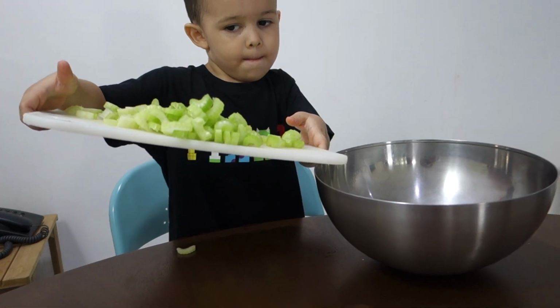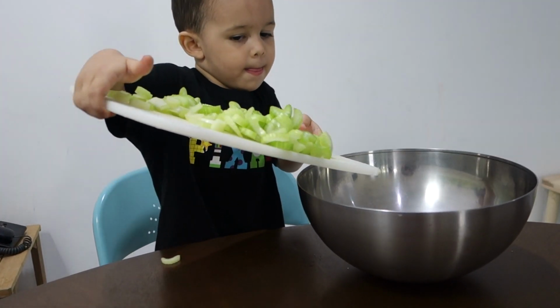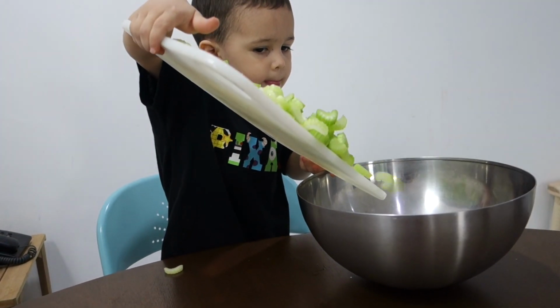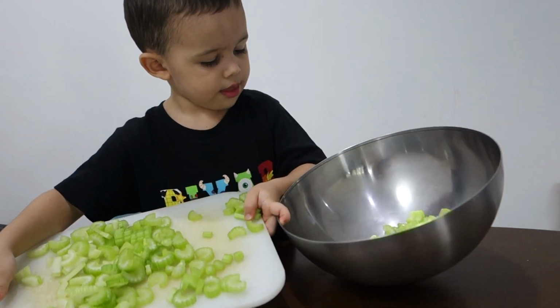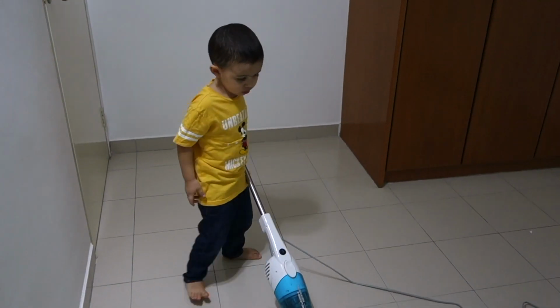Oh, that might spill. Is that a little tricky? You can have your kids wash cars, you know, scrub the tires.